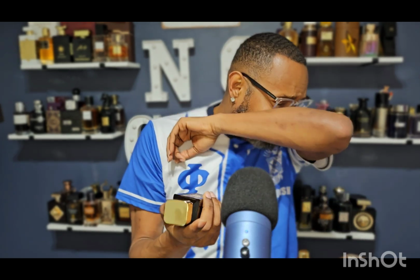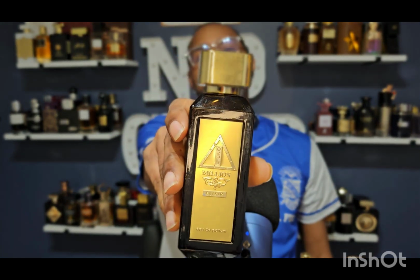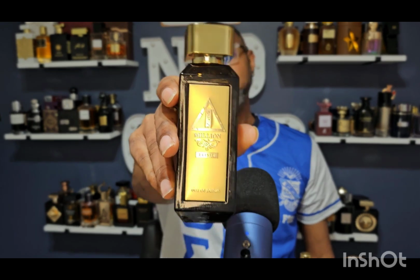But the fragrance that encapsulates that the most to me is this right here from Fragrance World, and that's Million Elixir. This is 97% the real deal. Honestly, there is barely any difference. I used to go, like I've said several times, into Macy's and smell that fragrance all the time. I was thinking about pulling the trigger, and then this came out, and I pulled the trigger on this because it's exactly the same.